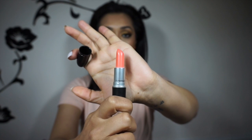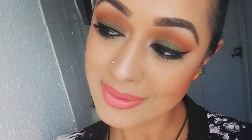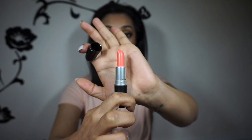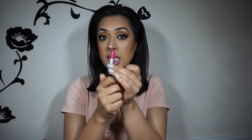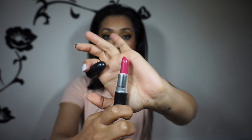So the next thing I got is this lipstick called Real Sexy. It is another re-promote and I have been loving this. I will insert the picture of me wearing it this week. It's an Amplified, which as you guys know is my favourite all-time formula.